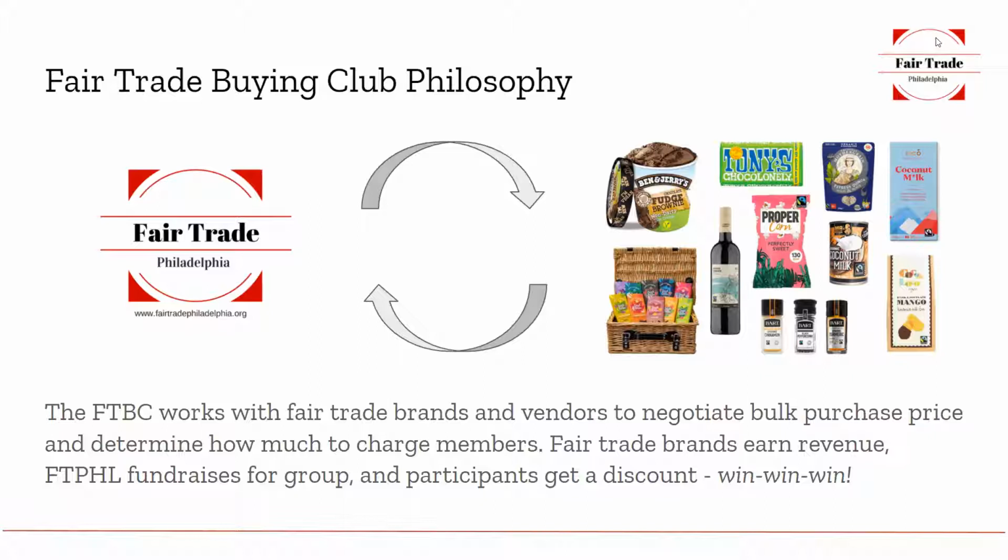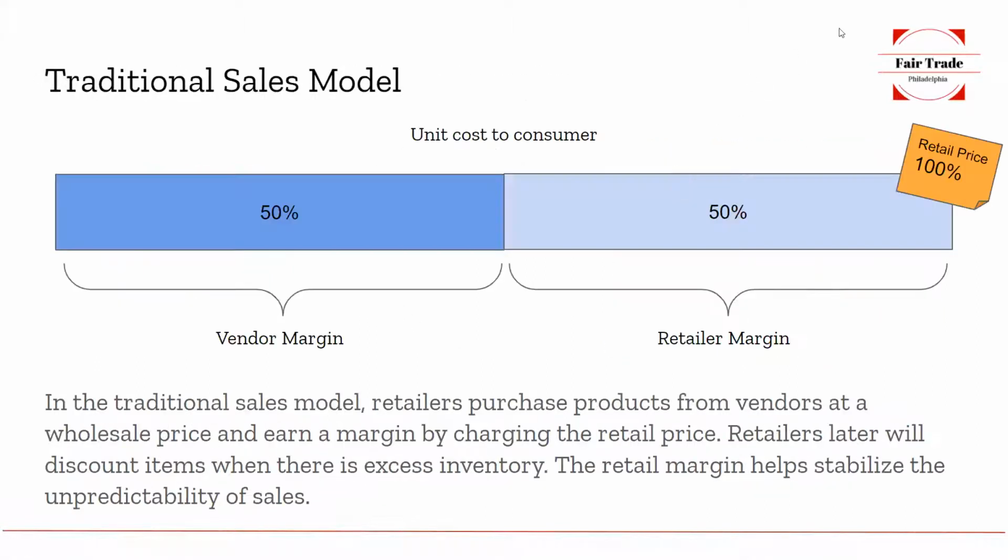The benefit we see for all the parties involved is that, again, these fair trade brands and businesses are earning more revenue for themselves. We get to fundraise as a group. And one of the unique things that we do is pass the discount along to our members. Since we're buying in bulk, we can reduce the price from the traditional retail price. I'll show what that looks like here.